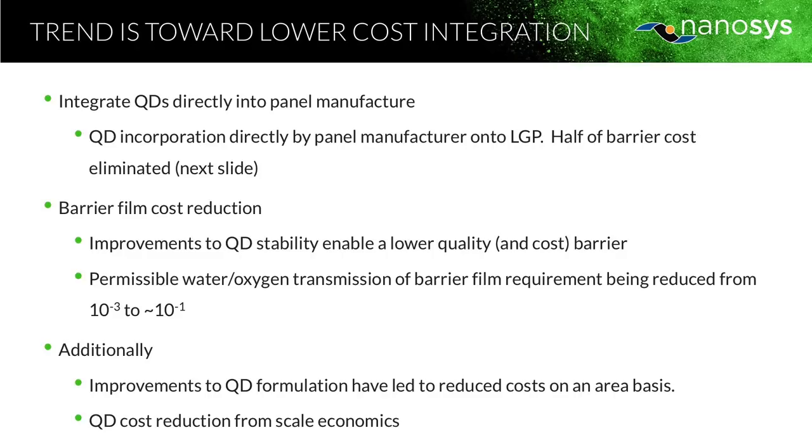Barrier film cost reduction. This is an incredibly expensive part of this construction. Barrier film costs more than the quantum dots. One way to get around that is to engineer the quantum dots to be more stable so you don't need such a high level of protection.